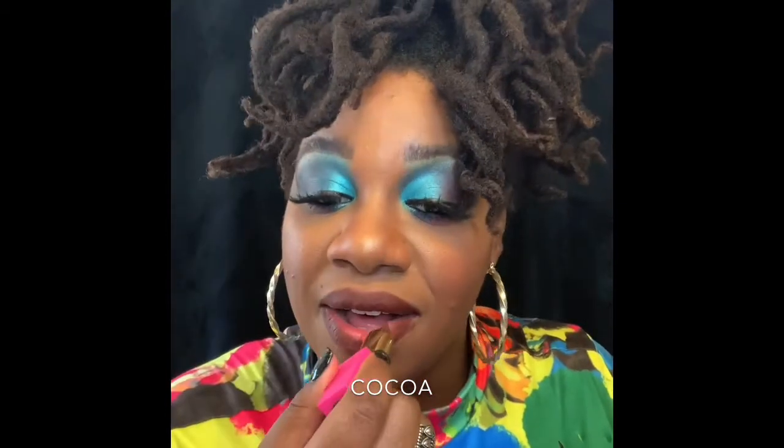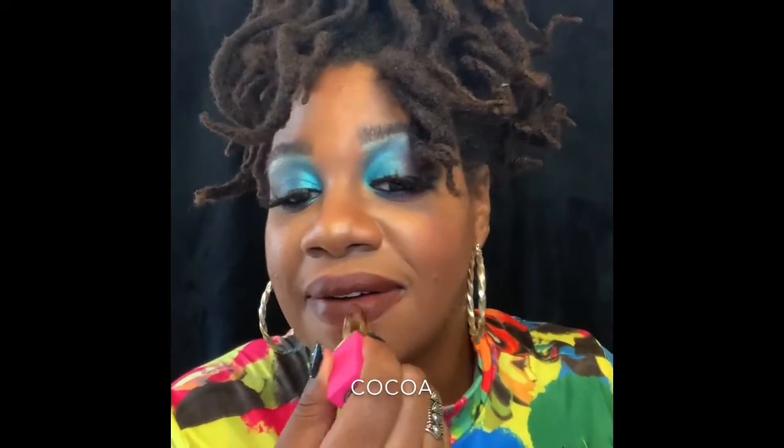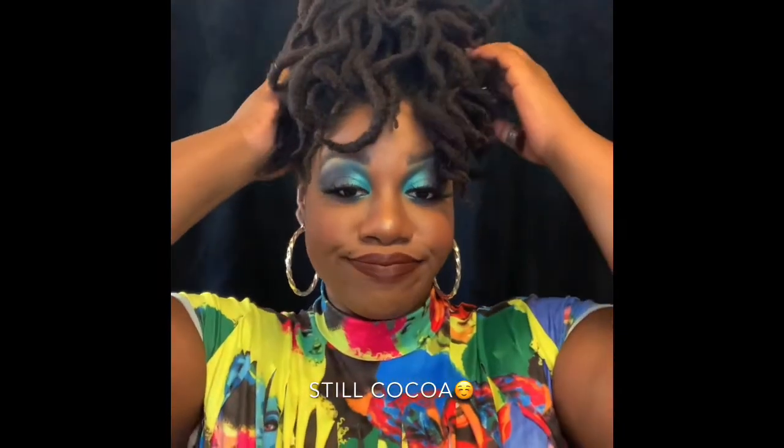I love this. I like this a lot. It has a hint, just a pinch of the burgundy, but it's definitely deep enough for my skin tone. If it was a little bit lighter, I couldn't do it. This is Coco, and this is what it looks like built up to oblivion. I like building up my colors. That's what I like to do, especially dark colors, I can really build them up.